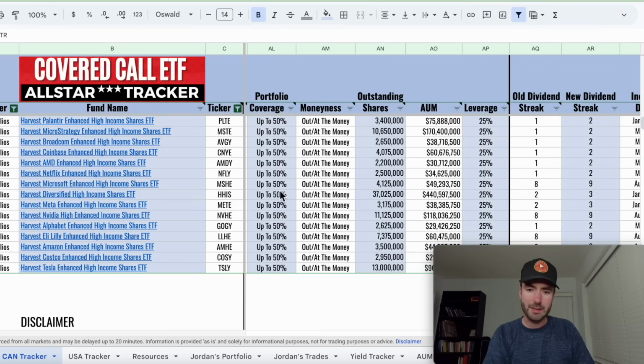Portfolio coverage, it's up to 50%. That doesn't mean that they're going to be writing call options on 50% of the portfolio. I would imagine they would give themselves some room. Typically with Harvest, a lot of their other funds that aren't necessarily in that income share category, the suite of funds with the single stock covered call ETFs there, they'll typically do 33%.